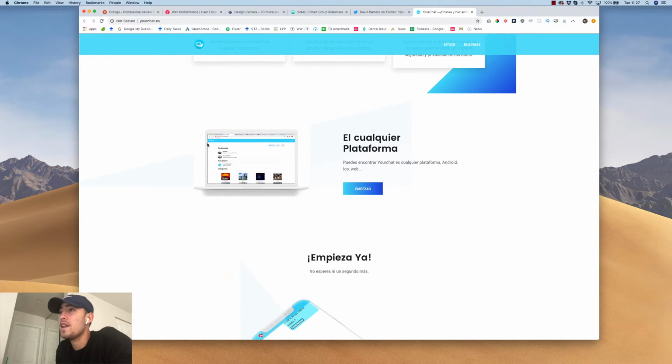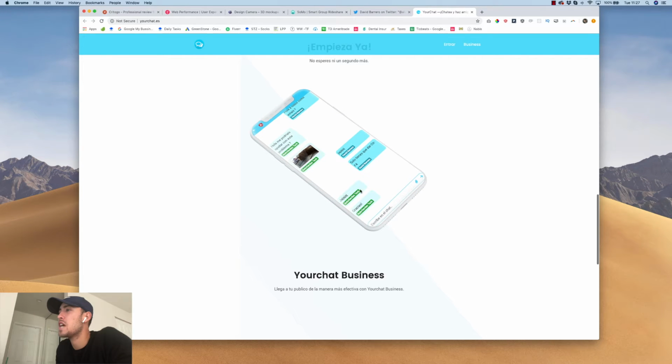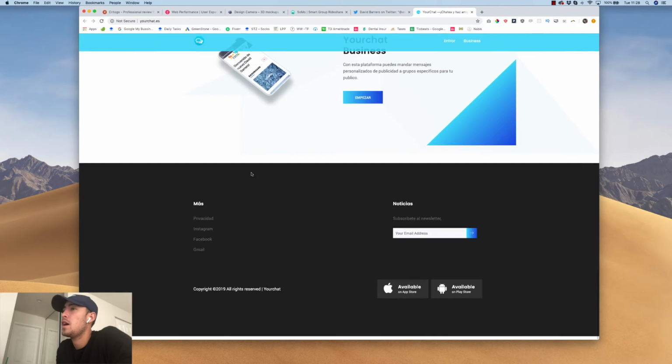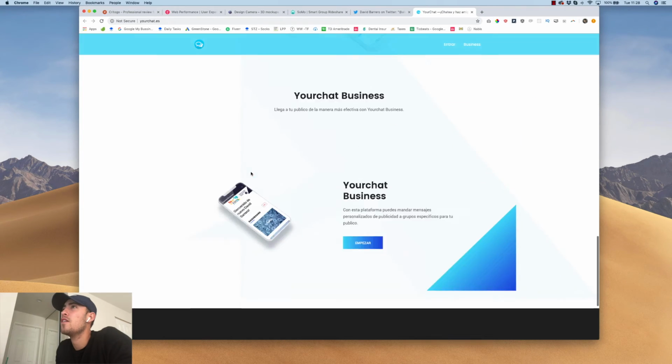This is horrendous. You have a laptop here that's inside a photo that's cut off. The shadow is being cut off, which is horrendous. Not good at all. Another thing here, there's no shadow on this phone, but there's a shadow on the laptop. Then you have a shadow here. I'd give this a 3 out of 10.